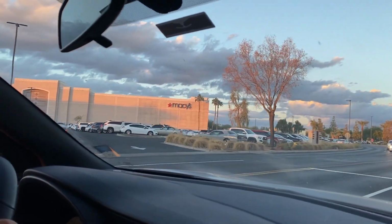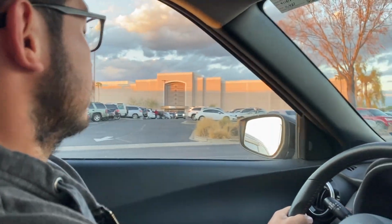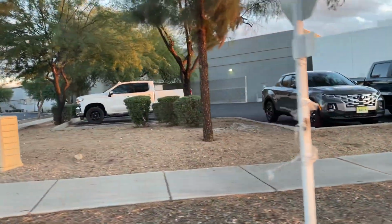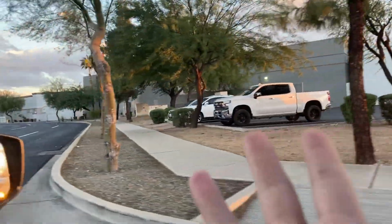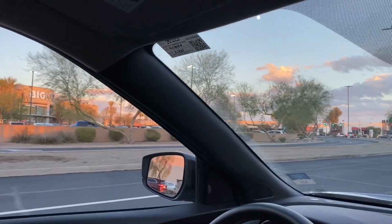Happy Black Friday, everybody. We got all the cars all the way to the very end of the mall. They're even overflowing over here a little bit too. There's usually no cars here. It's usually so dead. Happy Black Friday.